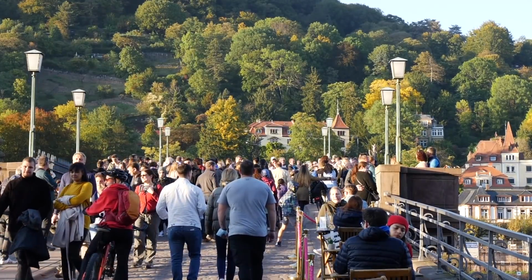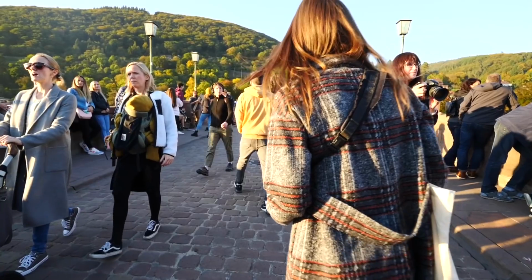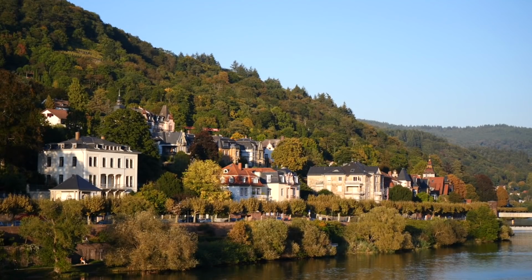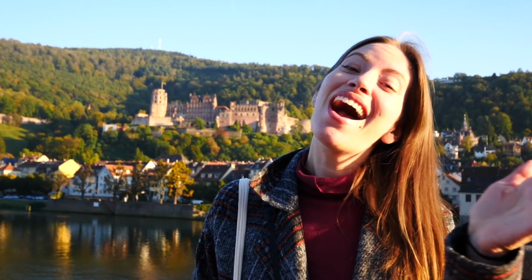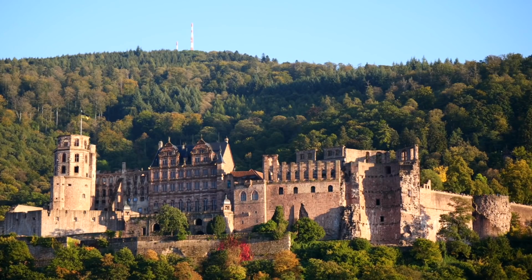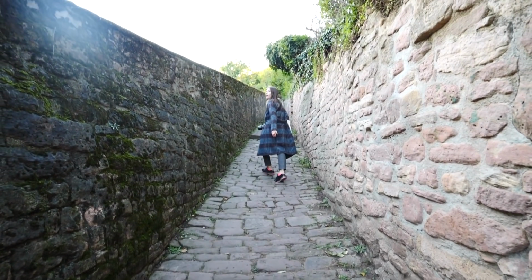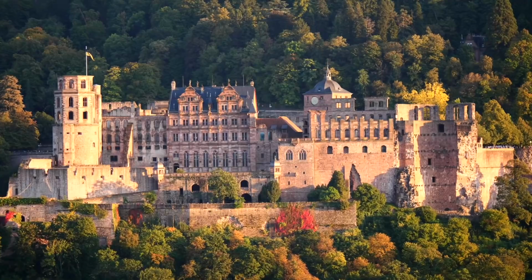And for a sunset activity, you can't miss a walk across the old bridge where there's usually some live music. We then strolled up the Philosopher's Way for city views featuring Heidelberg Castle set aglow with that soft golden light.